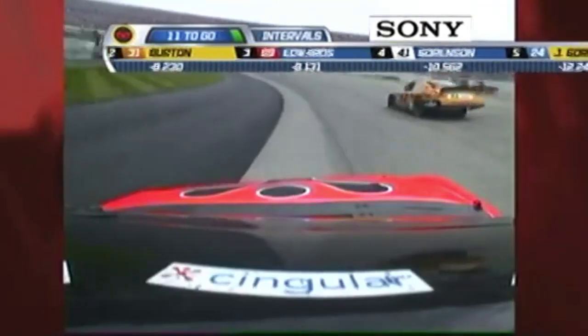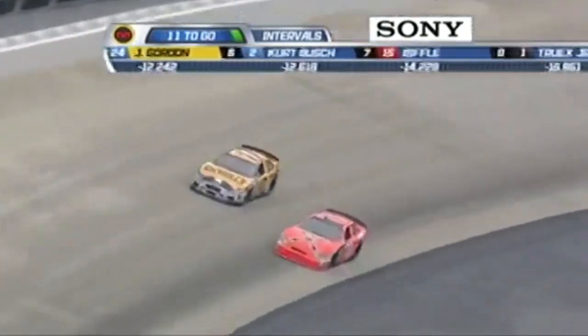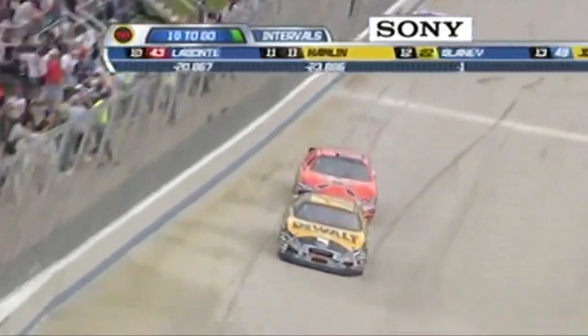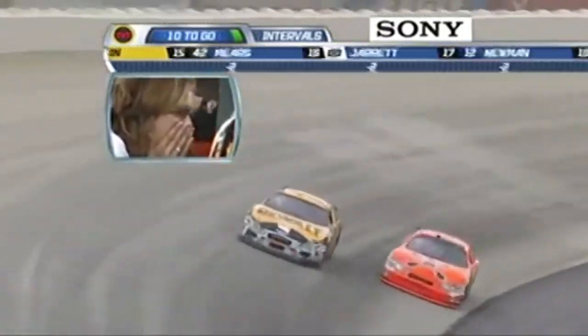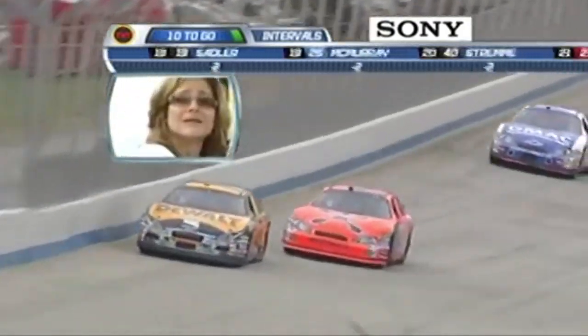They're in turn 3. No, Matt drifted up pretty high that lap. This could be it. He's a little bit higher than he's normally been drifting there. It's a huge run off the turn. Yeah, but he's got to be careful not to slide up too high, because if he slides up too high, he's going to open that door for Burton.